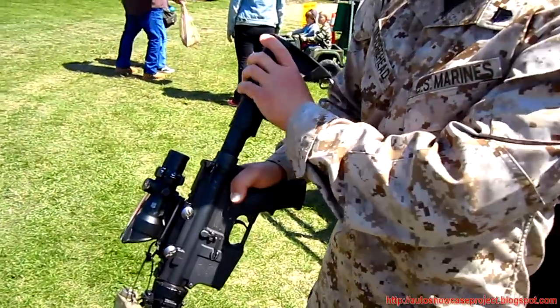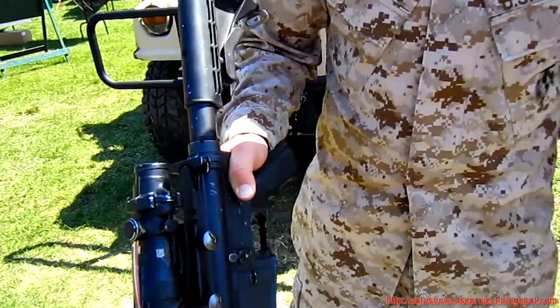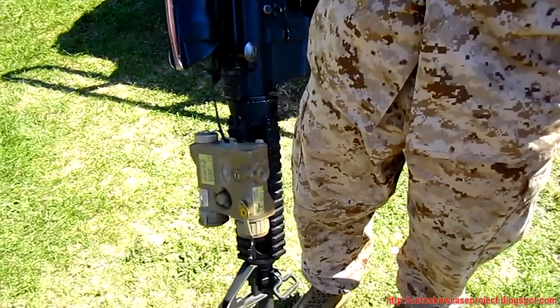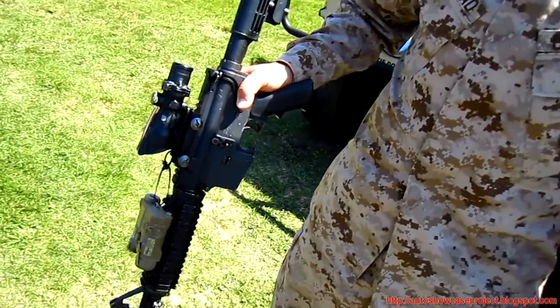Awesome. It's got a collapsible buttstock. It's dependent on the shooter. It's got 3 different settings. Normally it's got a sling on it. You can attach it here, down here, around here, or right there.